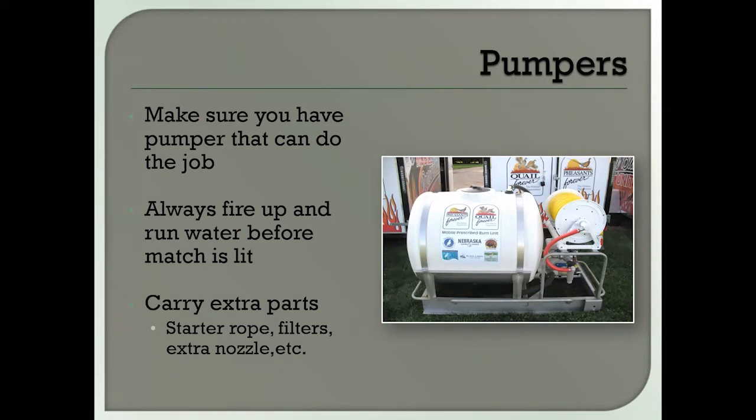If they would have run water through it, they would have realized that part of the hose had frozen water in it, and so the pump was running great, but we couldn't push any water through it because it was frozen, and the match was already lit on the ground, so there was nothing we could do about it. So we had to put the fire out until we got the hose fixed.